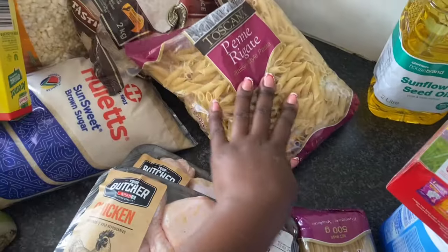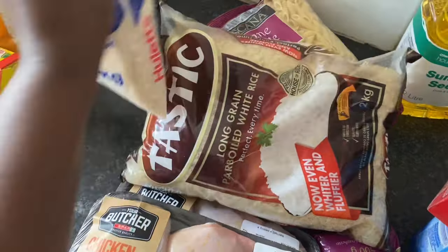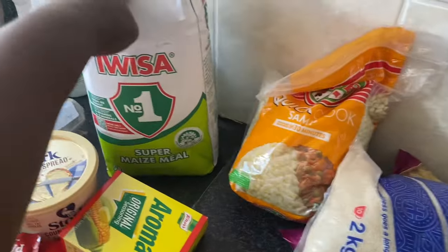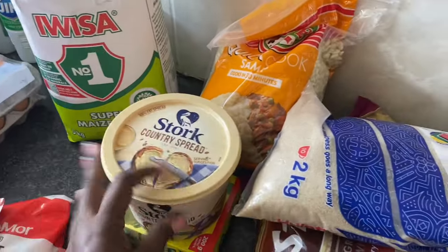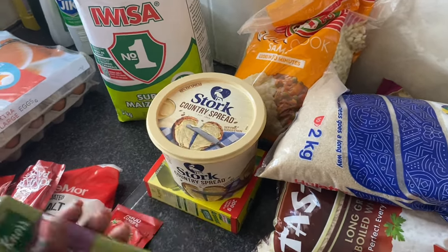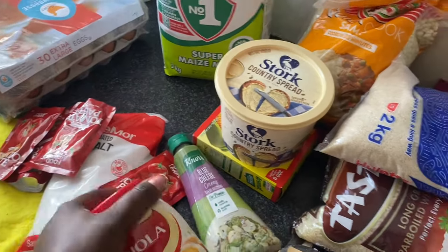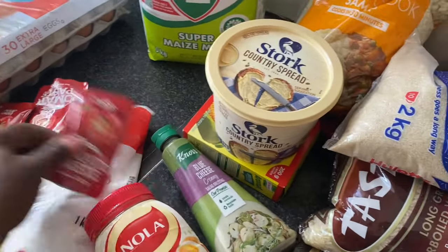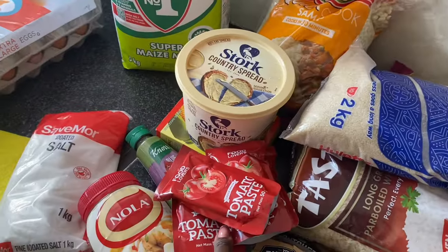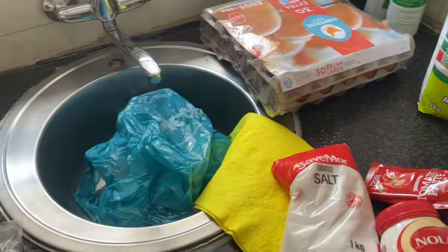We got penne pasta, we got rice, we got brown sugar, we got the quick maize meal, milk, stock spread. We got the blue cheese salad dressing. We got mayonnaise. We got tomato paste. These were 5 for 20 rand at Food Lovers. We got salt. We got eggs.